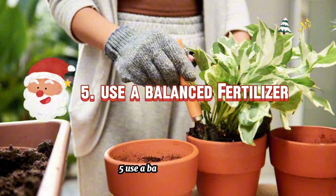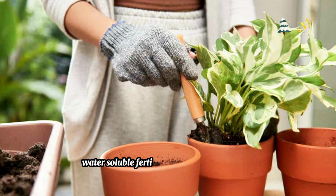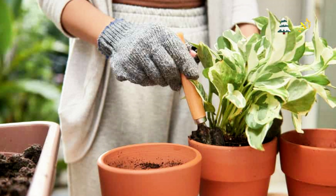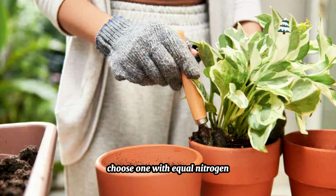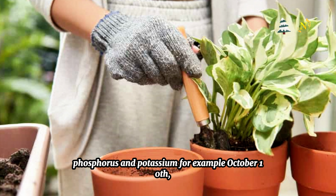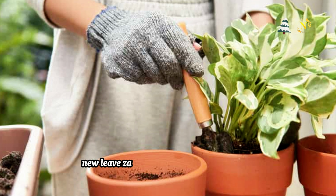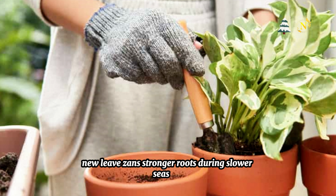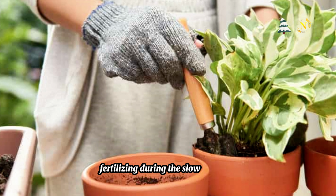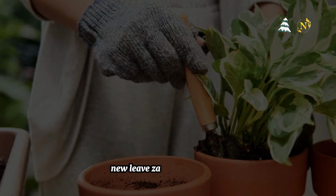5. Use a balanced fertilizer. Feed your pothos a balanced, water-soluble fertilizer once a month during winter. Choose one with equal nitrogen, phosphorus, and potassium, for example, 10-10-10. Fertilizing during the slower season ensures your pothos gets the nutrients to produce healthy new leaves and stronger roots.